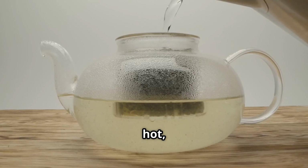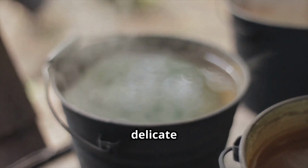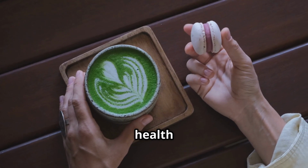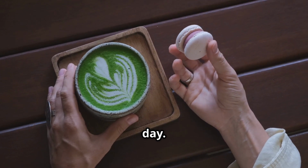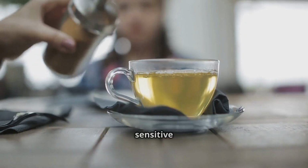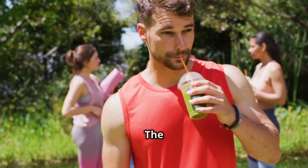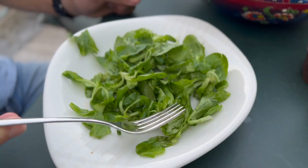It's best to use hot, but not boiling water. Boiling water can actually destroy some of the delicate catechins and make the tea taste bitter. In terms of how much to consume, most studies showing benefits for liver health have used amounts equivalent to about 3 to 5 cups of brewed green tea per day. Green tea does contain caffeine, although typically less than coffee. If you are sensitive to caffeine, you might want to opt for decaffeinated green tea or limit your intake, especially later in the day. The benefits of green tea can also be synergistic with other healthy lifestyle choices.